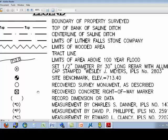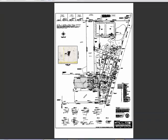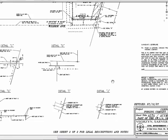Okay. Here you can see the right-of-way marker symbol, and then some kind of other survey monument, recovered survey monument as described. Another one that I want to call to your attention has a lot of good stuff in it, worth noting. It has a fairly good-sized plat, and the client here was, I believe, Clifford Jacobs Foundry. This particular type of survey is known as an ALTA Survey.